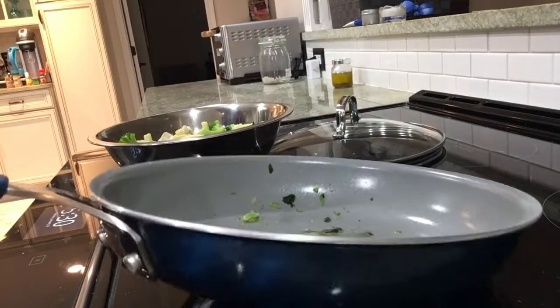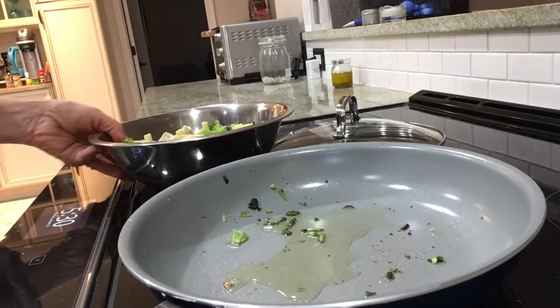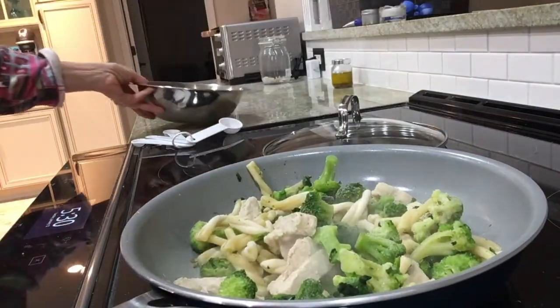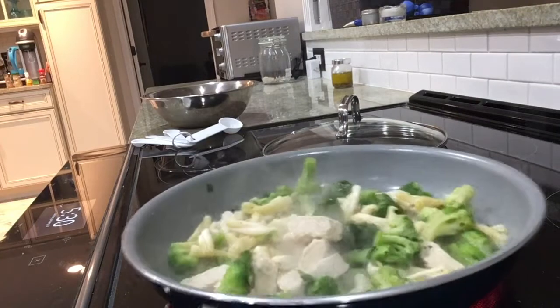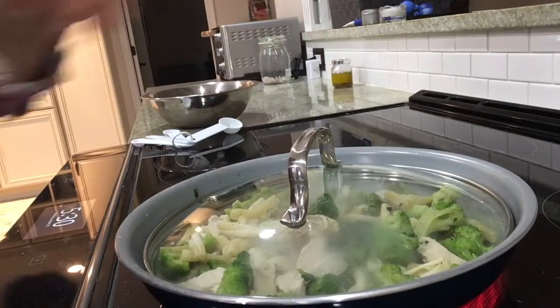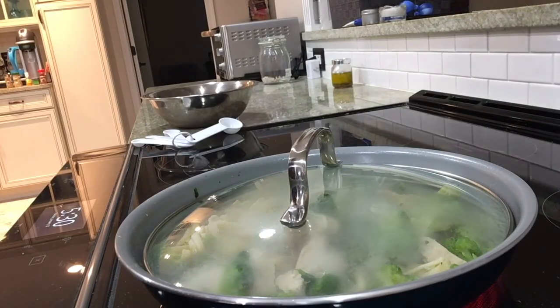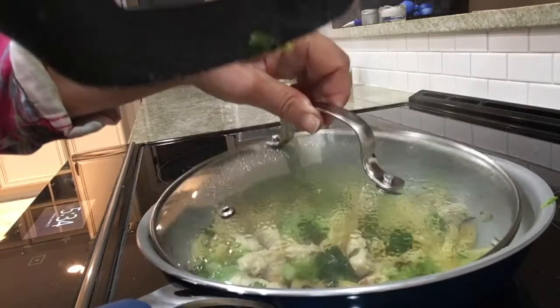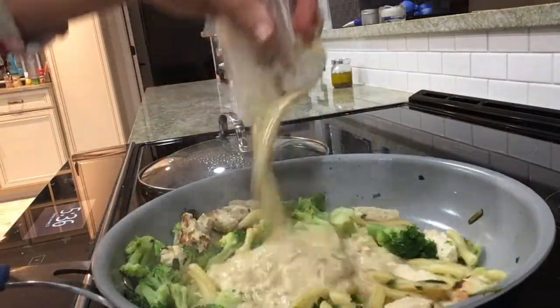So I put the 1 tablespoon of oil over high heat. Then I put the ingredients in, putting a tight-fitting lid on for 5 minutes, occasionally stirring to prevent burning. It says then to add the sauce.